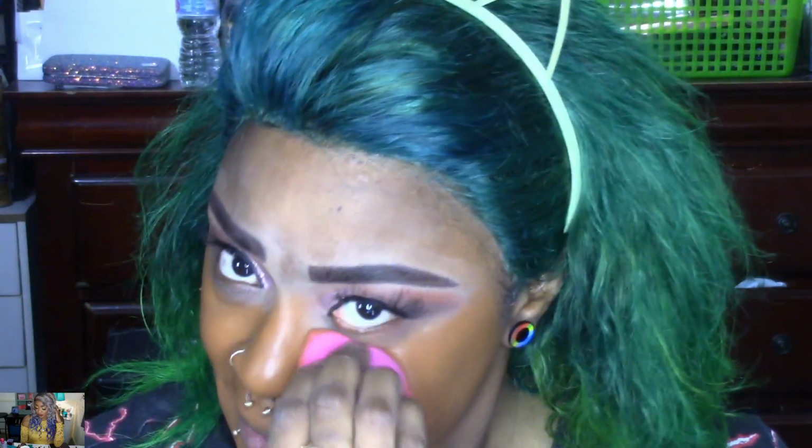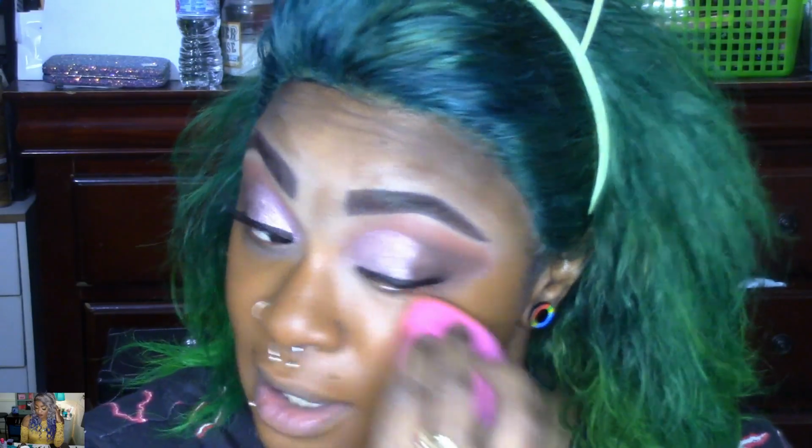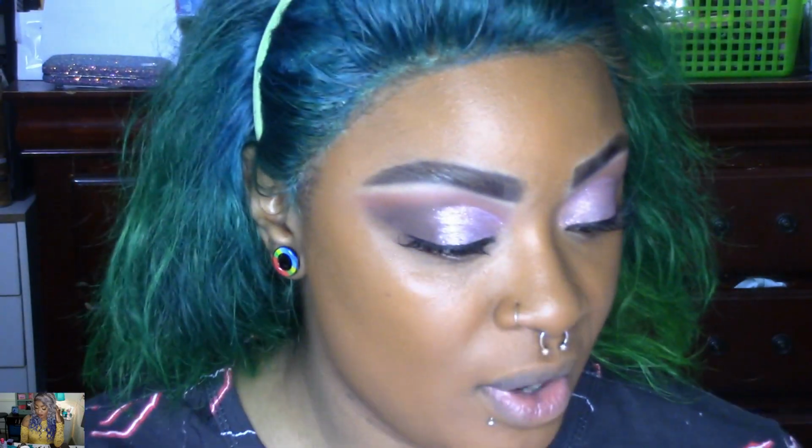And I think it might oxidize, so it may calm down. Here's hoping. Alright, so I'm still pretty orange red. You guys can see my neck doesn't match. This is probably going to be a wonderful summer shade, but I'm going to correct that with concealer, and I don't have the Wet n Wild concealer anymore, so I'm just going to throw on a concealer really quickly here.